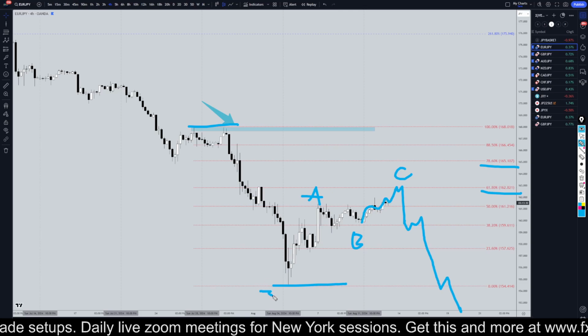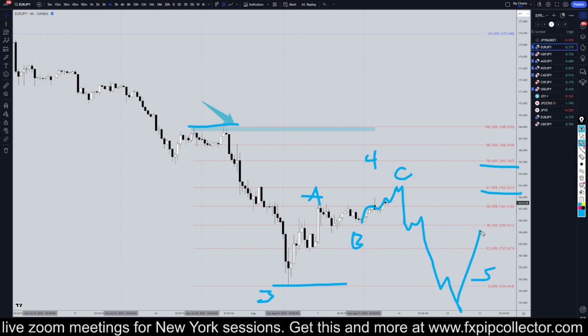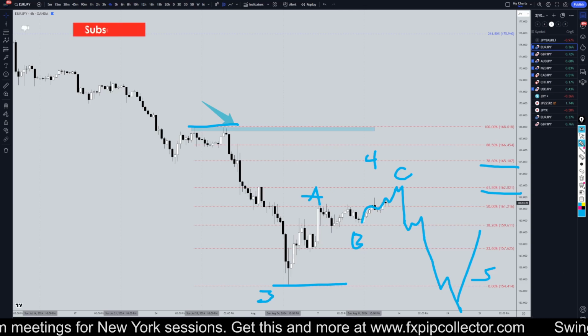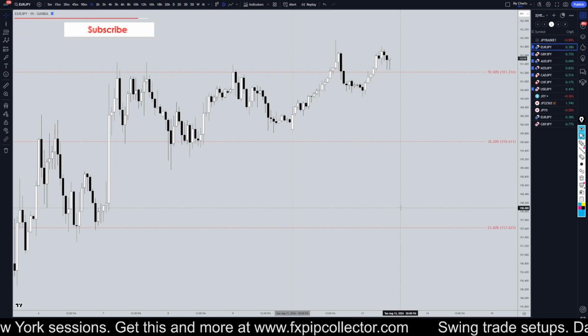I think it's likely just a 3, a 4, and a wave 5. So once it gets down, breaks these lows, it might turn back up, but that still should be a really amazing trade if that is what it does. So taking it down to the 1 hour time frame.